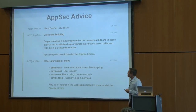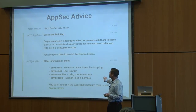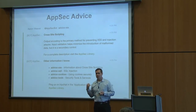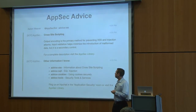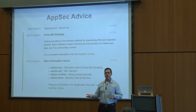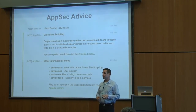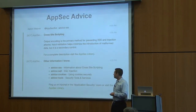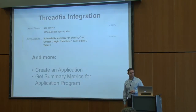So one of the ideas we had is, can we have it give us advice about XSS? And so this is just our first cut at it. It's not perfect, but any developer can go into our application security room, or they can go and ask the bot and say, hey, I need help on XSS. The other idea is that you could put in advice XSS and you could say, what runtime language am I using? If I'm using PHP, I'll give you back some advice for PHP. Here's the supported frameworks that we say to use for your specific company. So this is just the start of it. And then we obviously push people back to our application security library so that they can get more information.